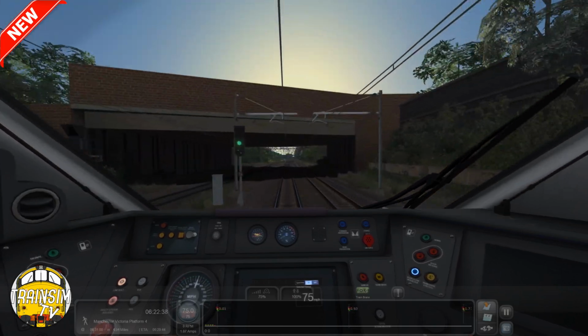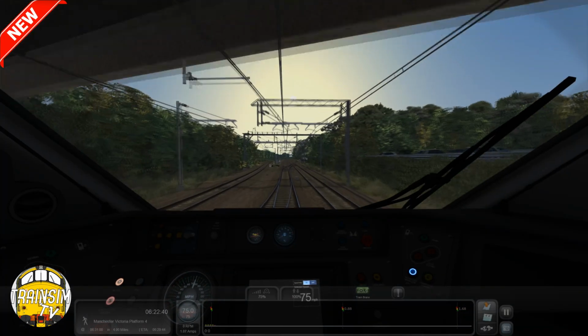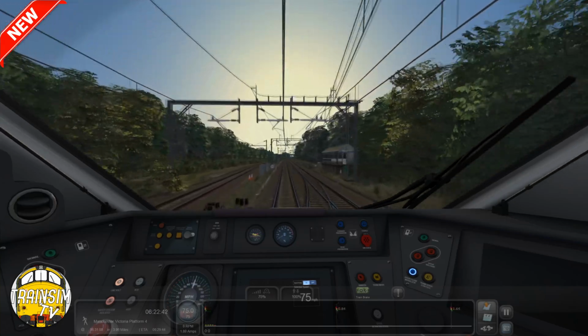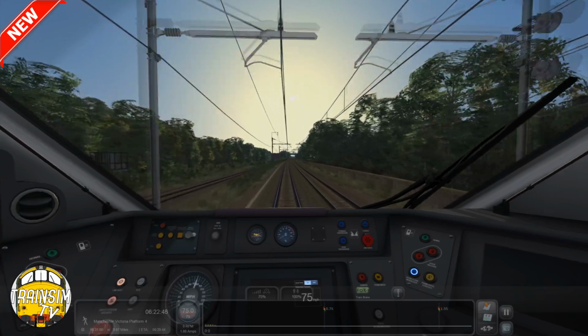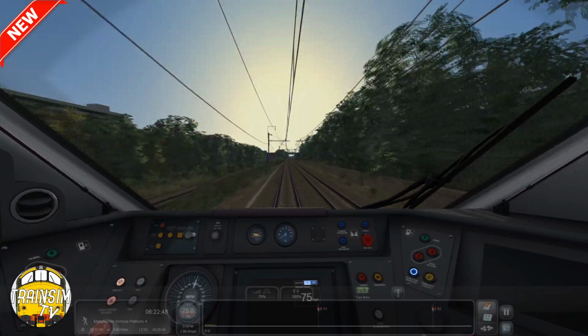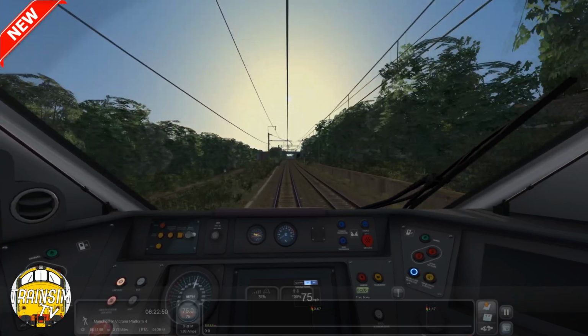I tell you what I do look forward to is actually doing a diesel drive on the Cornish Main Line. I think that's going to be quite nice. Something different as well, finally being able to do that. So probably could be one of the first things I do with the diesel mode, I think.